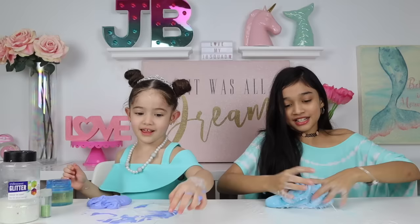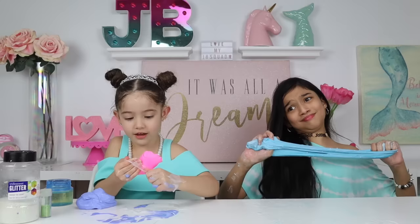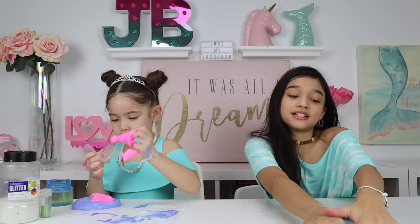What color do you think your slime turns out? I know it looks like a butter slime. I don't know what color it turns, but hopefully it turns like a bunny color. I'm trying to get it good, but big, sticky, and hard at the same time. This is so tricky. Yeah, it is.